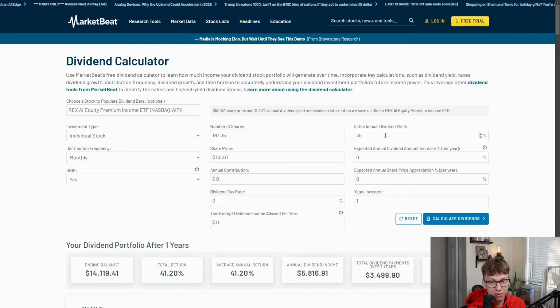The initial annual dividend yield is what we've seen, a 35% yield. So 0 dividend increases, 0 share price appreciation.